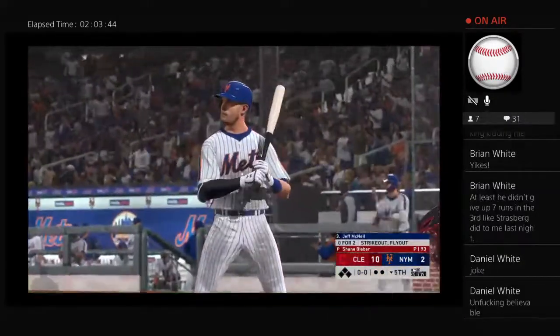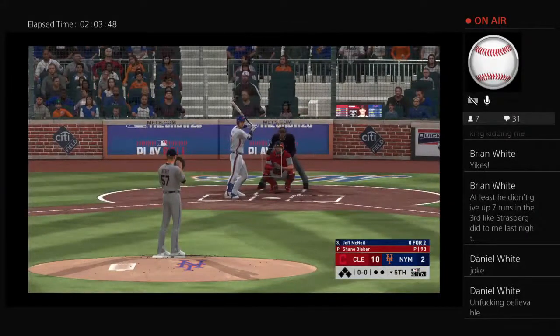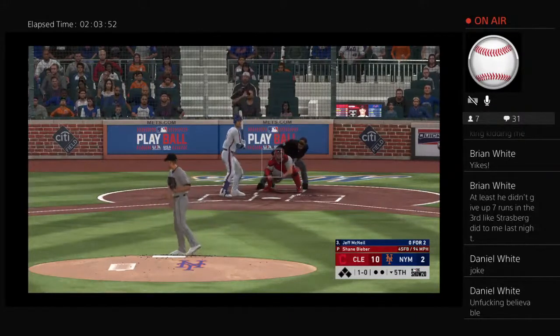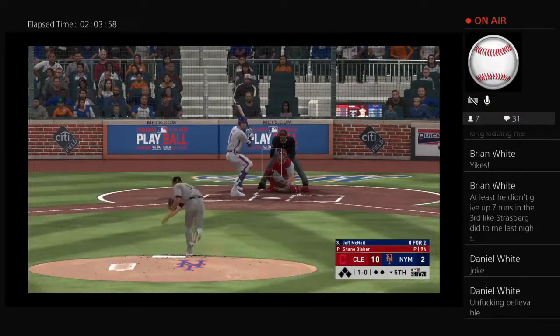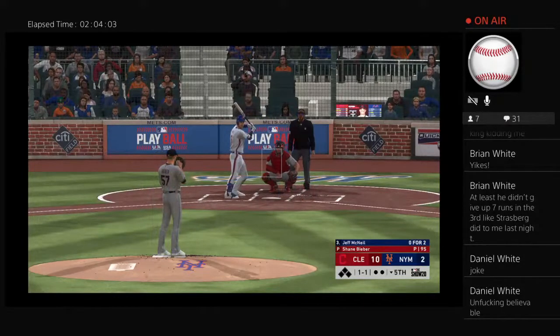Now at the plate, Jeff McNeil. It was a flyout for him in his last trip. This one doesn't look good so far. Down by a boatload as we enter the middle innings. It's about time they get something going. And the last thing you want to do is fall behind where you have to score a bunch in the 8th and 9th inning. That evens it up 1-1.